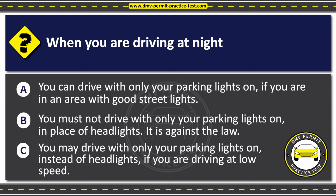The correct answer is Option B, you must not drive with only your parking lights on in place of headlights. It is against the law.